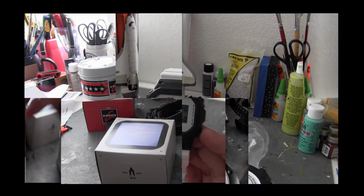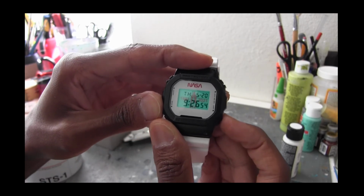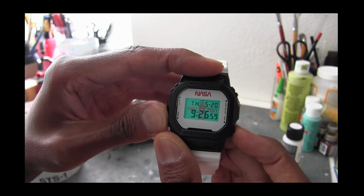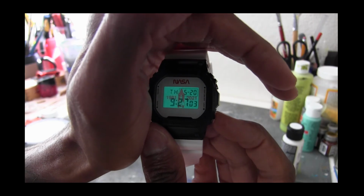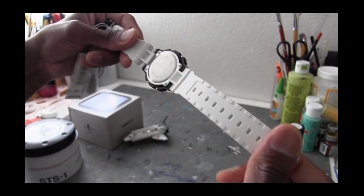Alright, peace. And one thing I forgot to show you, when you hit the light, it lights up with the year 1981 to 2021 with the space shuttle behind it, the glow that they use. Can you see that? It's pretty dope. So, dope watch, not bad at all.